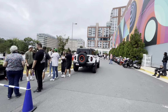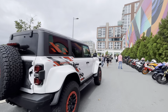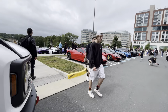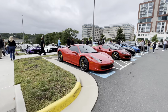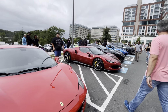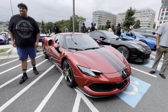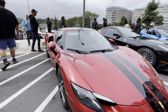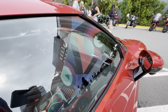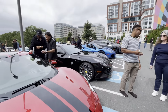Got all the Ferraris grouped up here. Quite a collection. Ferrari hybrid. 812 GTB or 8 something GTB, or 296 GTB. I'm terrible with the Ferrari models.